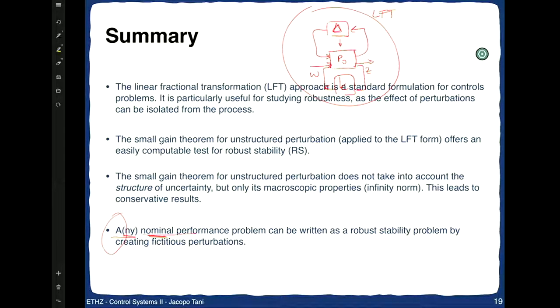But if you are dealing with an application that requires performance, well, you don't want to be too conservative, because of course being conservative on stability comes at a cost. Now, there is a trade-off with performance.